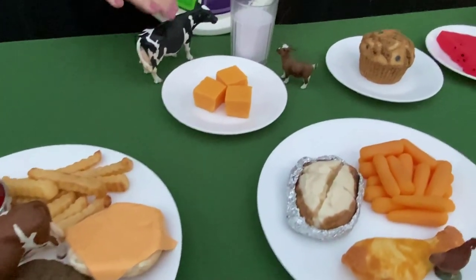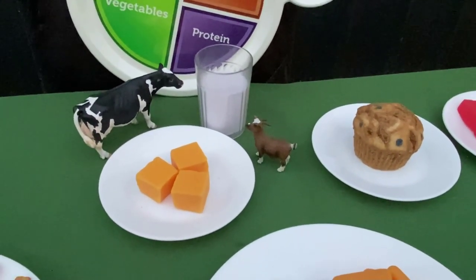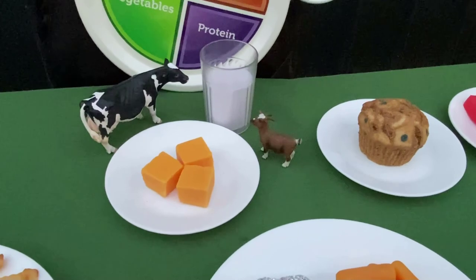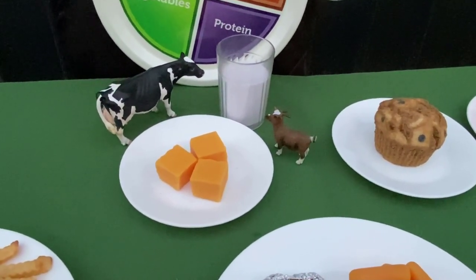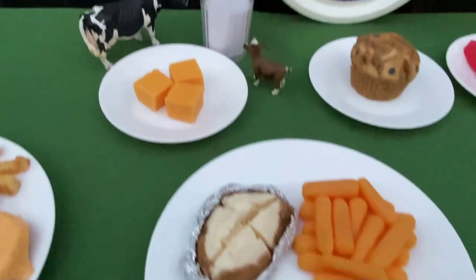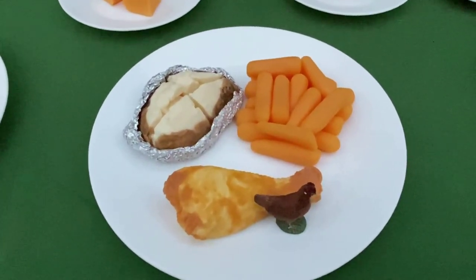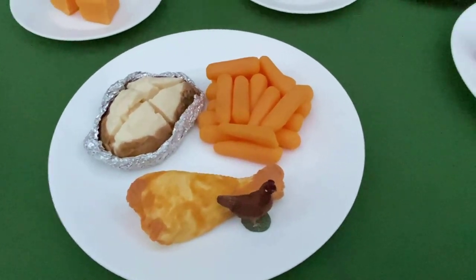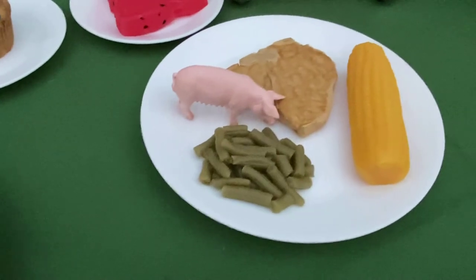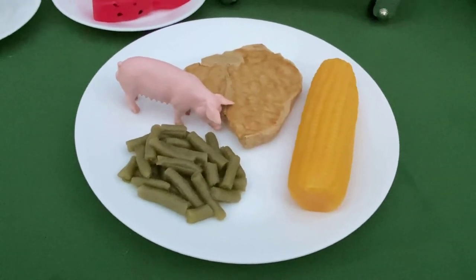We learned about dairy cattle and goats, where we get some of the dairy products from. Cheese, yogurt, milk, ice cream. Nobody likes ice cream, right? This plate, you have the potato again, that's a baked potato. You have chicken, you have carrots. And this plate, you have your sweet corn, your pork chop coming from pigs, and the green beans.